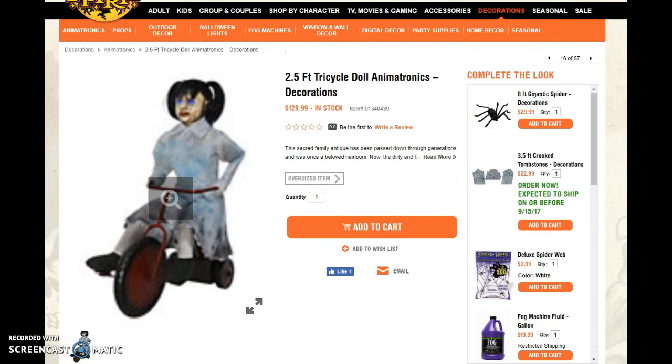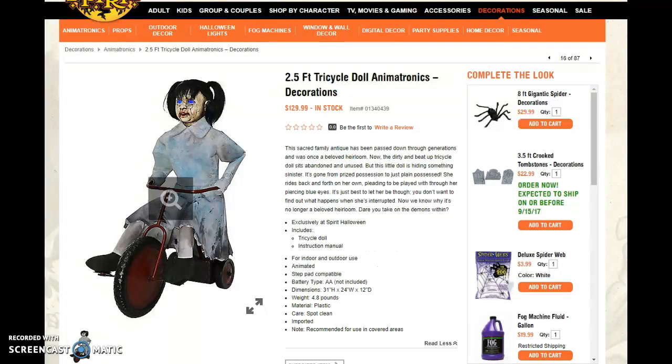Tricycle doll. Now this is a prop that most people have known about for a while, as it was on Amazon for a while, and the tricycle doll is $129.99, $130. This prop will be very interesting to see because it seems like it's roaming back and forth on her own, which makes sense because it's a tricycle. It's not going to just stand in place, and she will just make noises. It'll be a very interesting prop to see, basically a unique take on the roaming antique props. So I'm very much looking forward to seeing how the tricycle doll turns out for Spirit Halloween 2017.